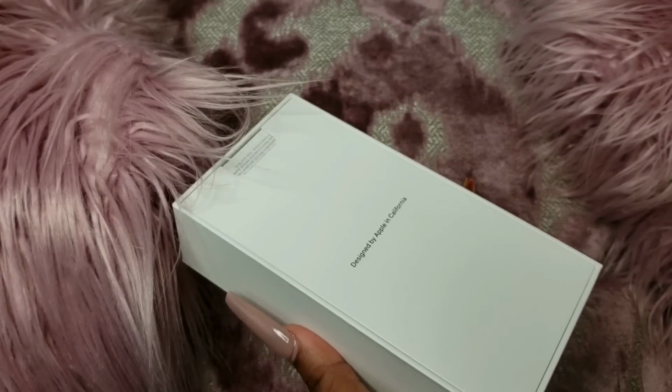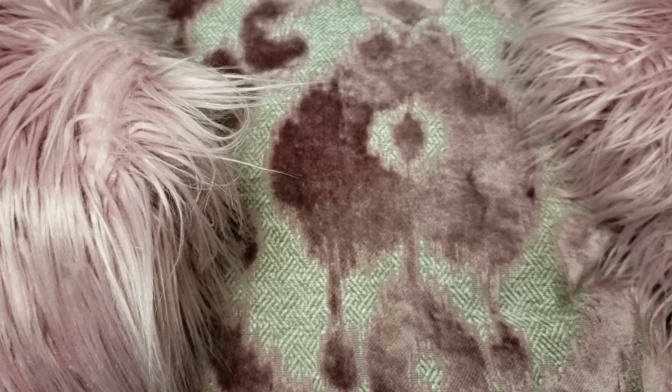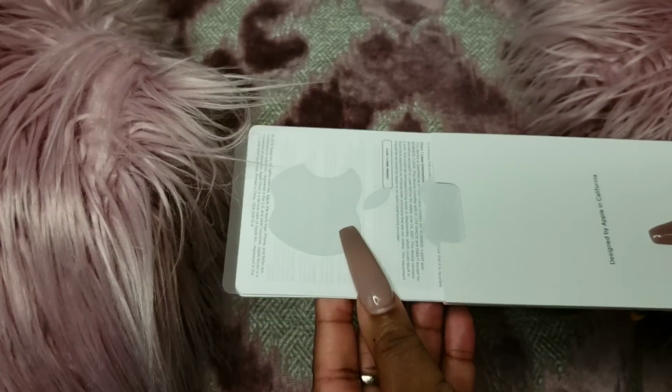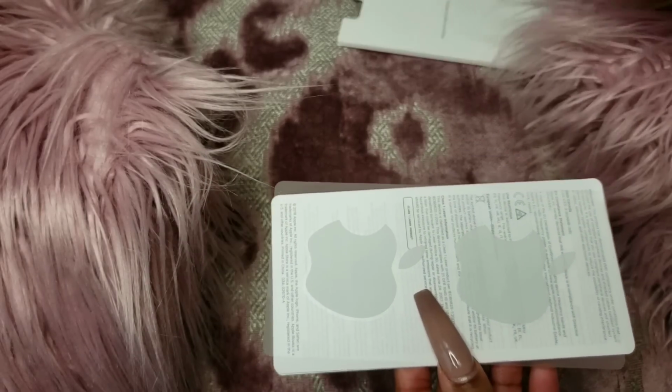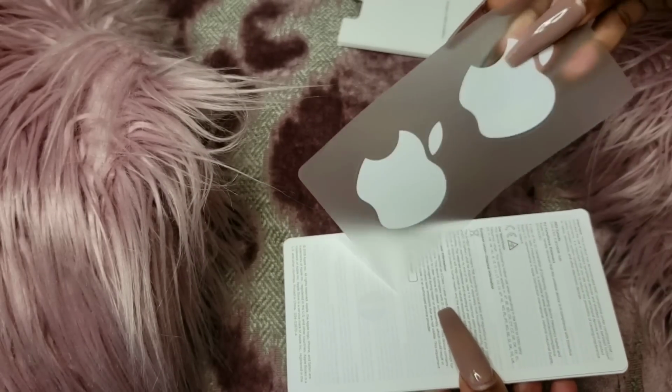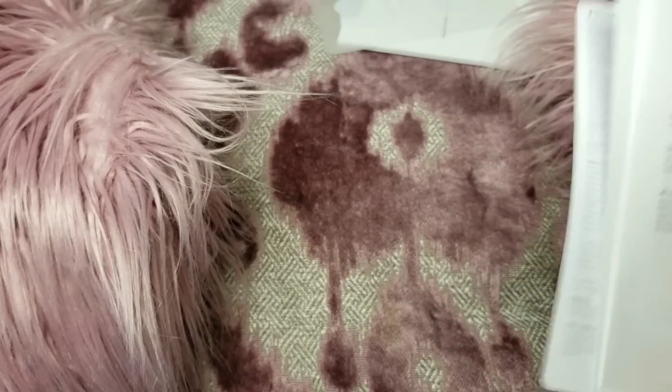Of course, designed by Apple. I'm sure you guys know what these unboxings are about. So I'm just going to go ahead and take this out so you guys can see. Nothing else is in the inside there. Of course, you get your Apple stickers and stuff like that. I don't use these. I literally just trash them. But I know a lot of people keep them.